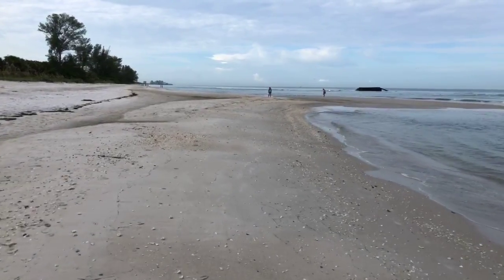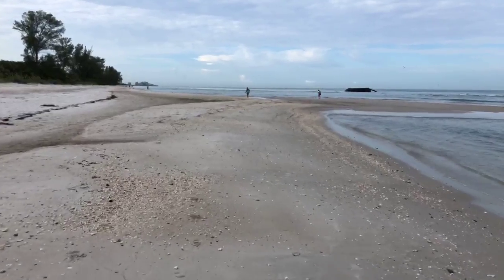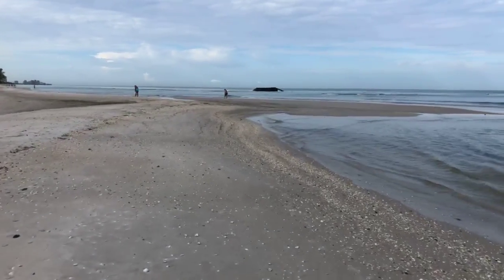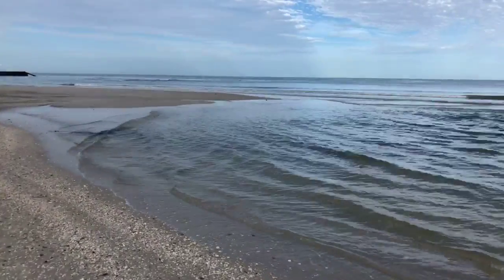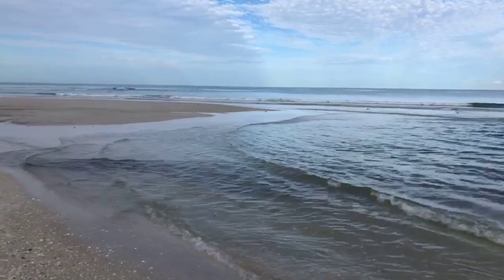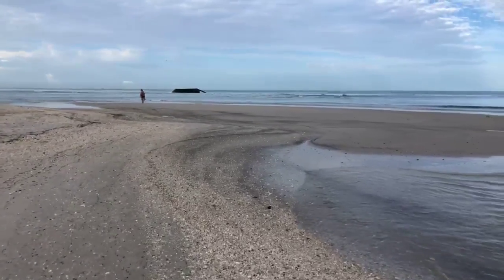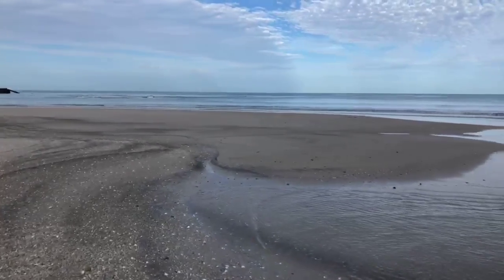I started down in Area 2 this morning. This is all new, this little spit of sand out here. There have been a lot of people out walking on it. Some ladies up ahead doing some shelling. I mean, they've already been out on this sandbar, but I'm going to walk out there anyway, just for the heck of it.